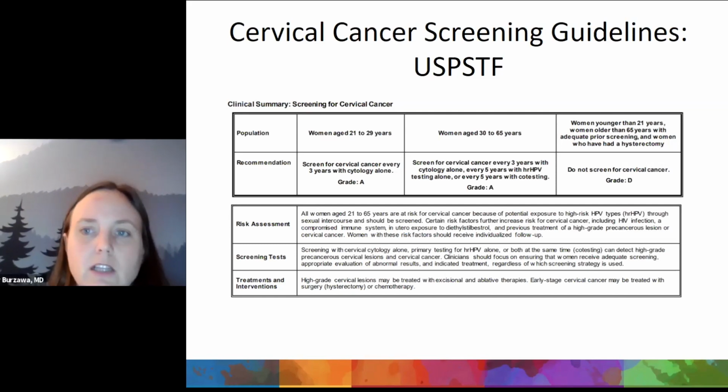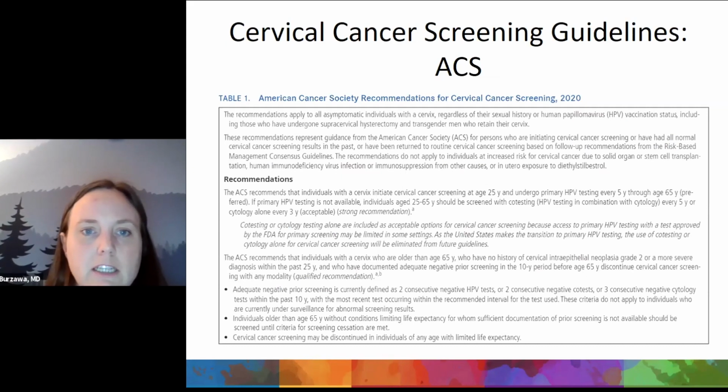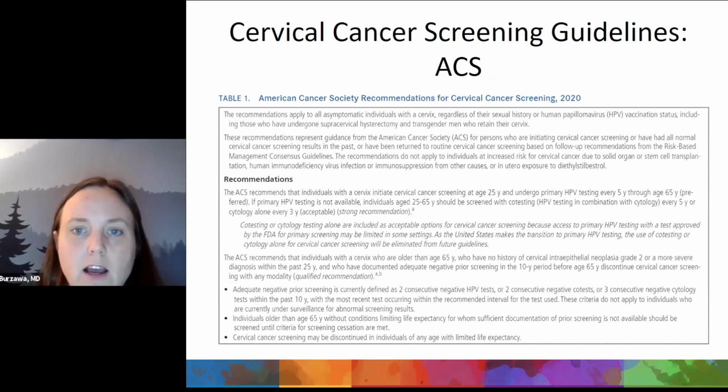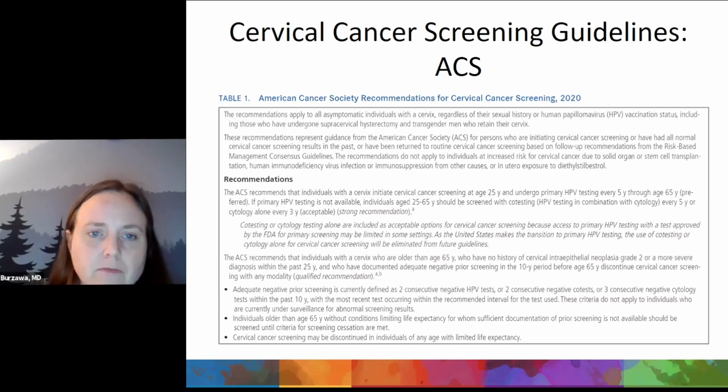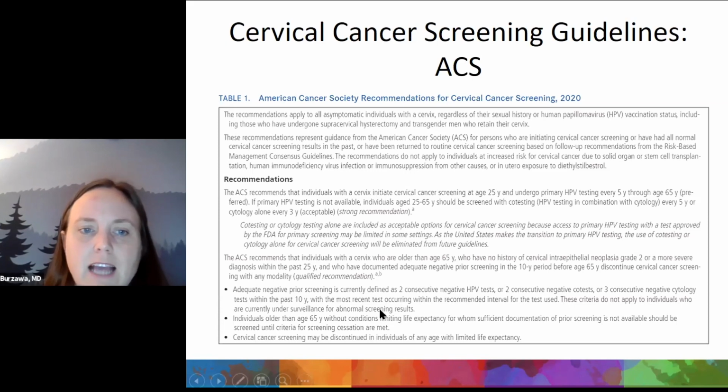American Cancer Society, these are just their recommendations. They are a little bit different. They actually say age 25 to 65, so they say initiate cervical cancer screening at age 25. And their primary recommendation is for HPV testing alone. If that's not available, co-testing can be performed, or cytology alone. So I think the caveat is that cytology is probably the least important thing that we do in the majority of patients. They also talk about in their recommendations here, I'll just point this out, what they define as adequate negative screening.